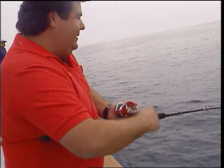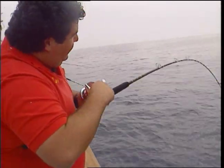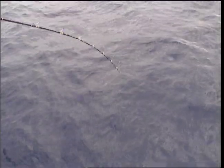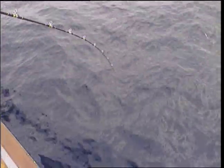Fishing on the bottom with that little egg sinker and small live bait hook and anchovy. Let's see what we got here. It's nothing real big, that's for sure. Hopefully it's a little calico. Might be a small little rockfish. Rattlesnake.